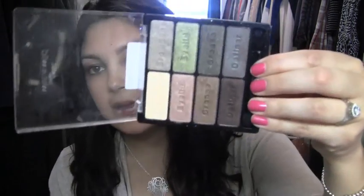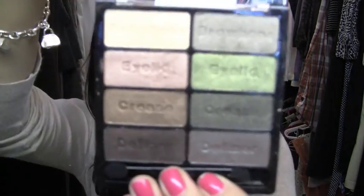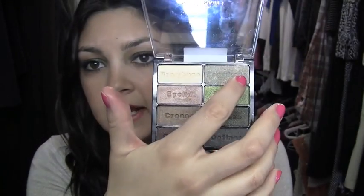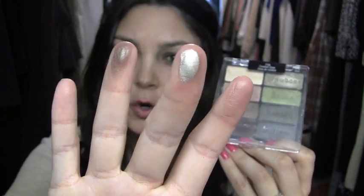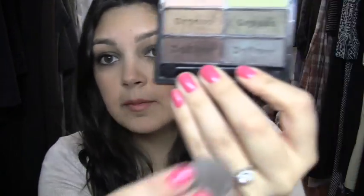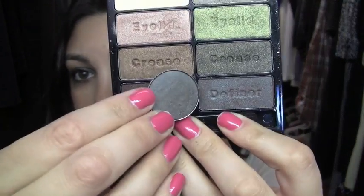So then there is the Wet n Wild Color Icon 8 pan palettes. And I got the neutral one. What is this called? Comfort Zone. And you basically get neutrals and browns and then greens. You get a nice little almost shiny green taupe color. And then, lo and behold, right here, this color is an exact dupe for MAC Club. It has that duochrome, super pretty.